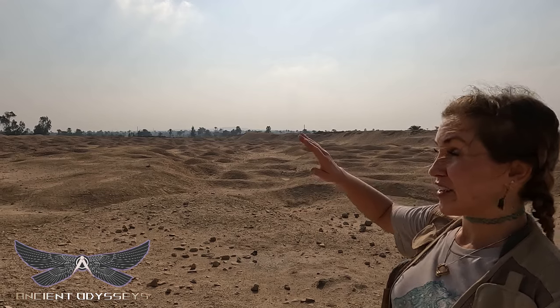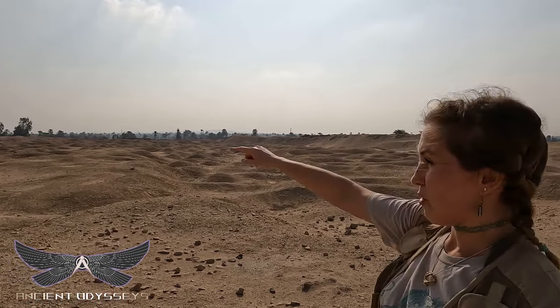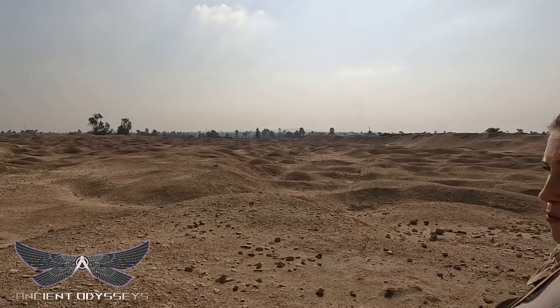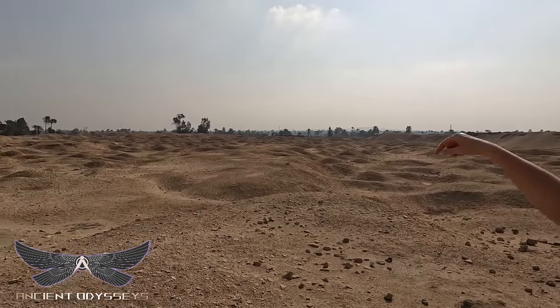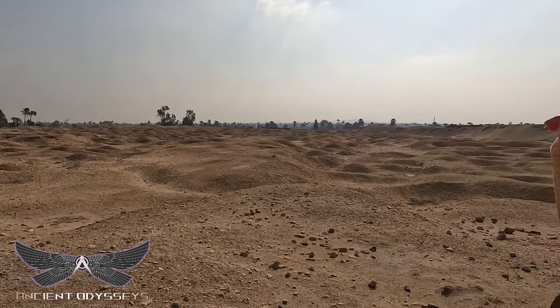Standing in front of the legendary labyrinth that the Greek historian Herodotus wrote about. He said that the vastness was greater than all the Greek temples combined, and that of the pyramids. And you can see all of these mounds are where people have tried to excavate to locate this labyrinth. There are accounts of there being 300 to 3,000 mounds.